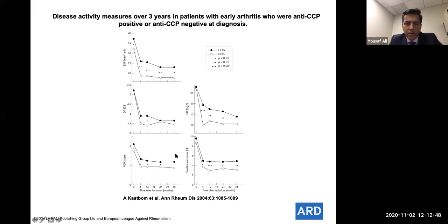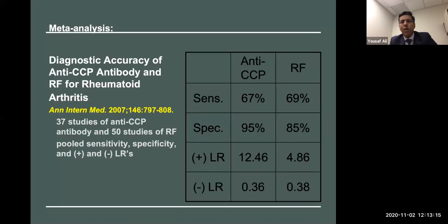This is data which was published several years ago, which looks at patients who are CCP positive versus CCP negative. And in the black dots are CCP positive, and across the board they have, compared to the CCP negative patients, higher SED rates, higher disease activity scores, higher CRPs, and higher disease burden in general. So the presence of a CCP antibody indicates the patient has probably more severe disease and you should be more aggressive with them.